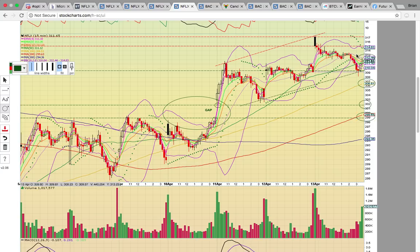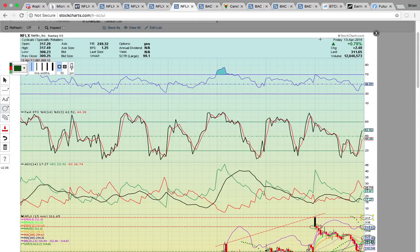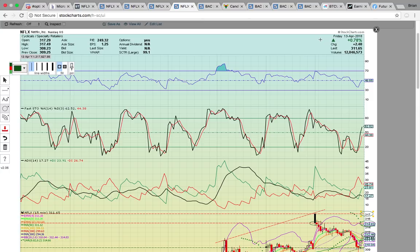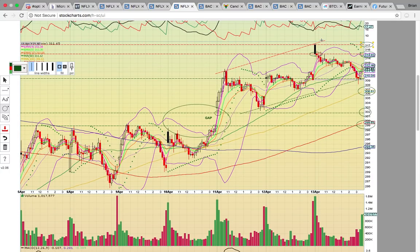Now to the upside, it has to get back above the middle Bollinger Band at 312.44. If it can turn the level back into support, you have 315 up here. That was the high close from Friday, and if it can get back above that, then you have this 318 open level. Let's see, where did it open at? Yeah, it opened at 317.29. The high was at 317.49. So yeah, those are the big levels to break to the upside.